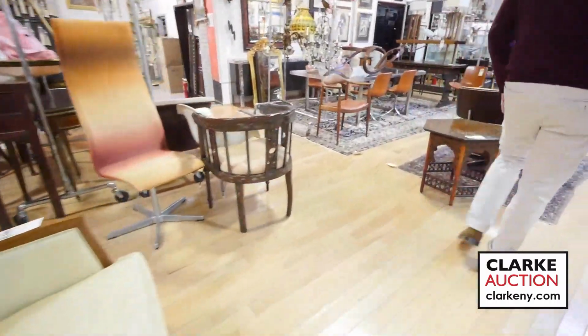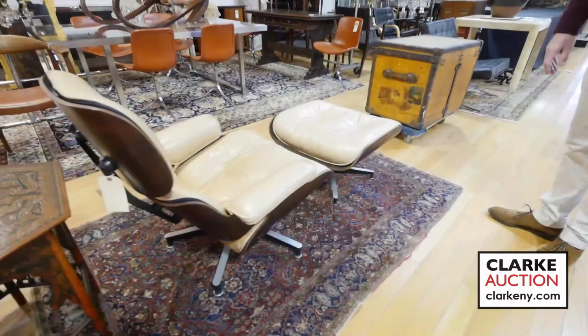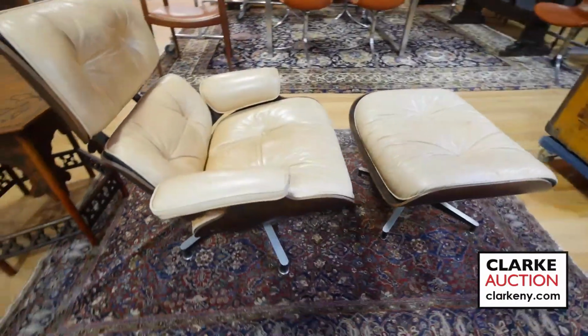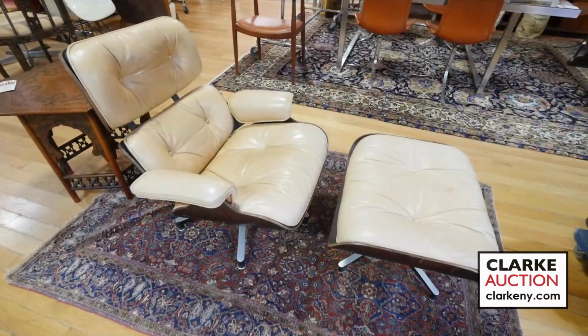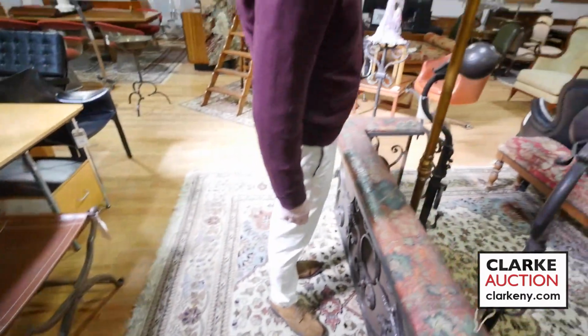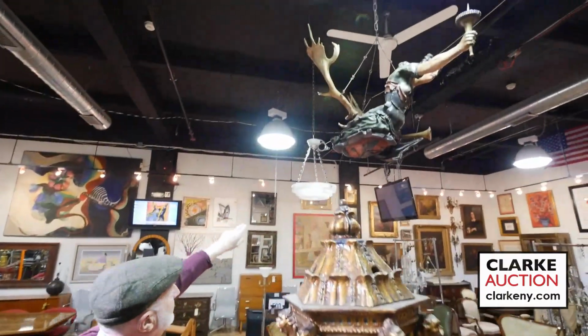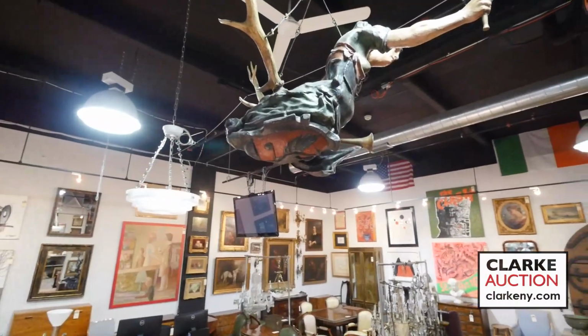Moving down here, we have a nice vintage Charles Eames leather chair and ottoman. Nice and comfy. I've sat in that for a while when I'm doing nothing, which is regular. Up here we have this. Look at this. This came from the house with the Yellen. Look at the size of that. I can't reach it, but look at the size and the quality of this figural, probably German, lamp.